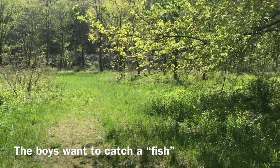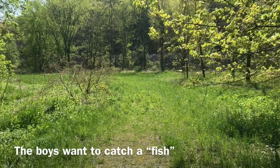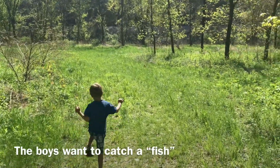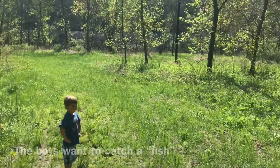Second crack at trying to find these cars. We went to an area a little further west, a little bit closer to the park entrance by a yellow gate that was around there, but we had no luck there and just had some high grass. So now we're a little bit to the east of that, and we're gonna go try to find some cars.